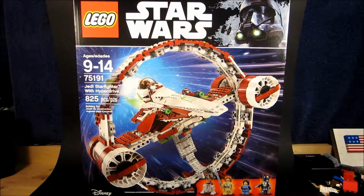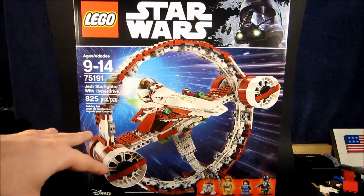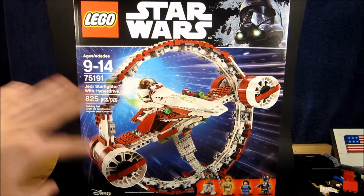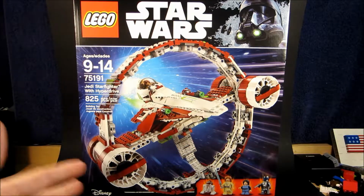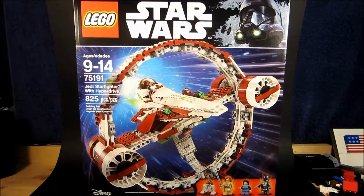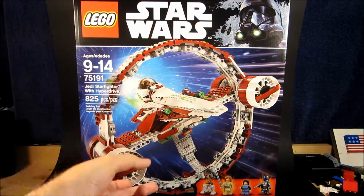It's 825 pieces of an Attack of the Clones Star Wars set. There's been a lot of negativity about this recently, so why did I get it? Honestly, I really liked this design better than the Episode 3 design. I don't know what the set's going to be like necessarily. I imagine it's going to be fairly similar, but I've always liked the two engines more than the three engines.